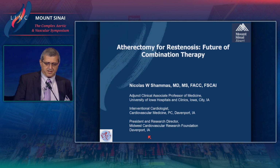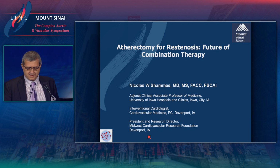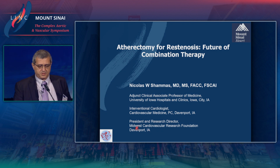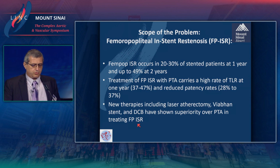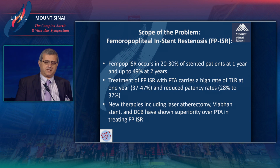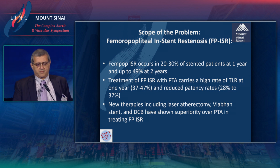So let's talk a little bit about atherectomy for restenosis. Perfect cases, for this particular talk. These are my disclosures. Again, we've heard femoropopliteal in-stent restenosis occurs in about 30% of stented patients at 1 year and up to 49% at 2 years.